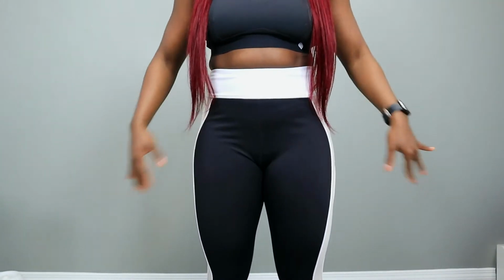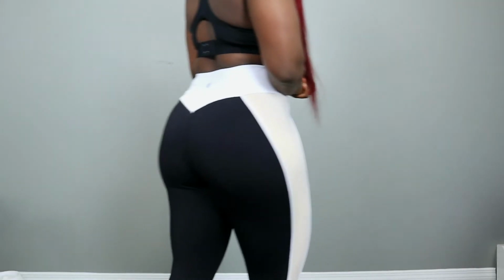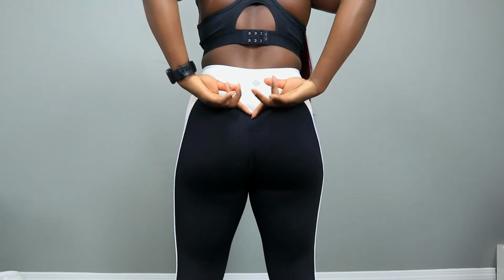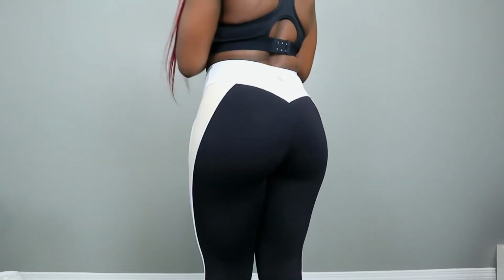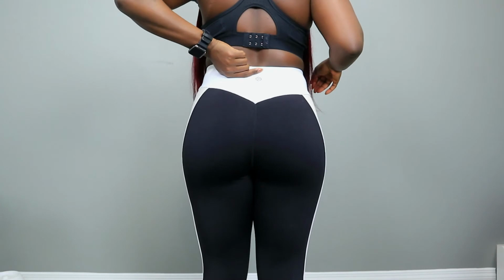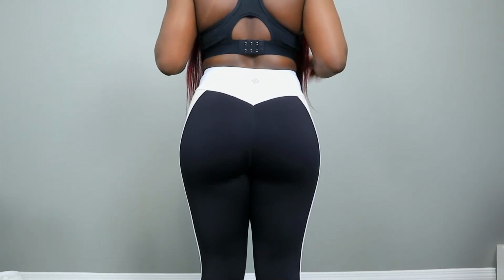You can see that there's contouring on the side. There isn't much going on in the front of these leggings. There is a front seam, however. And then when you turn to the back, the waistband dips down into an upside down triangle, which is contouring the booty in the back. And there is the minimalist Fashion Nova logo, the silver logo in the middle of the waistband.